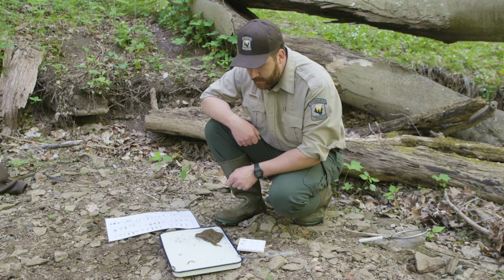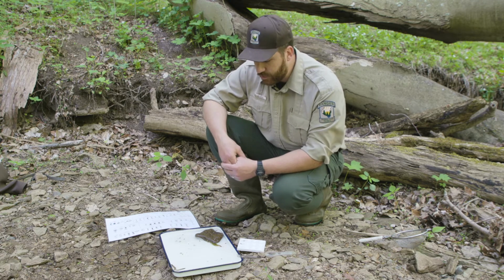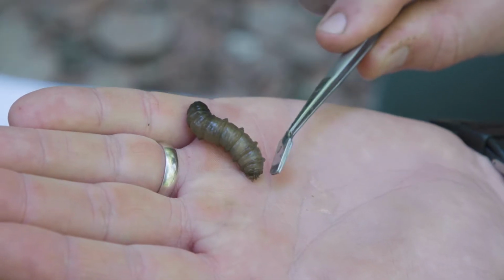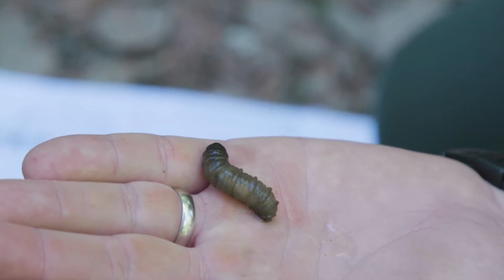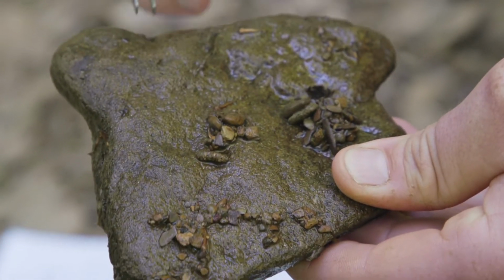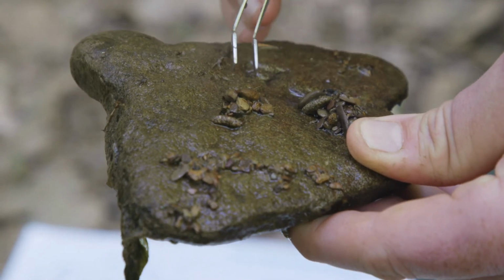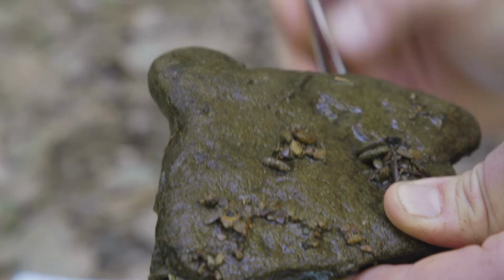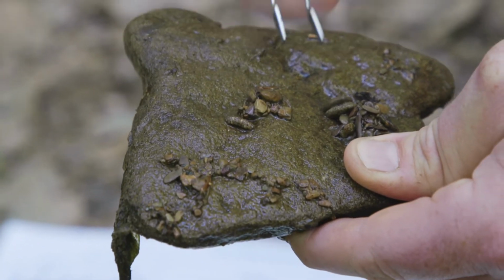We found some interesting crustaceans called scuds. They kind of look like little tiny shrimps, and we found a lot of those today. And we found some really interesting squirmy, worm-like fly larvae that we're going to identify. And we found some unique looking clusters of rocks clinging to the bottom side of this rock, and that is actually another fly whose larvae builds a tiny home for itself out of sand, gravel, and rocks.